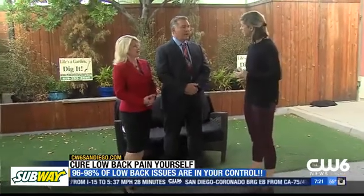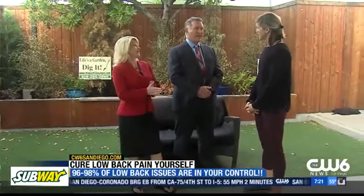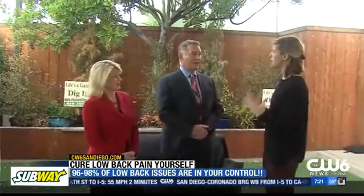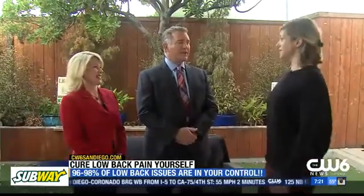People do hold tension in a lot of places all over their body, and that really can't be good. But the thing is, you can fix it just by your posture. Don't sit like this. Don't walk around like this.